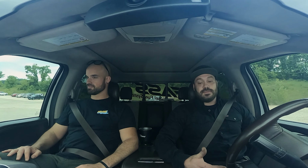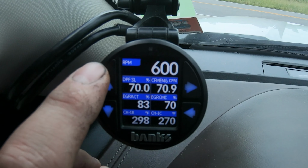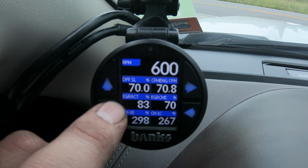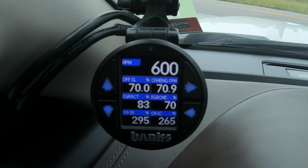Alright, so we have a Banks gauge that's plugged into the OBD2, and at the top we have RPM just to show you the engine load and kind of what we're doing. The third line down we have EGR actual percentage, and this is what the EGR valve is doing. 100% is all the way open, and as you decrease in percentage, the EGR is reducing flow. Next to that we have the EGR commanded, so that's what the truck is telling it to do versus what it's actually doing.